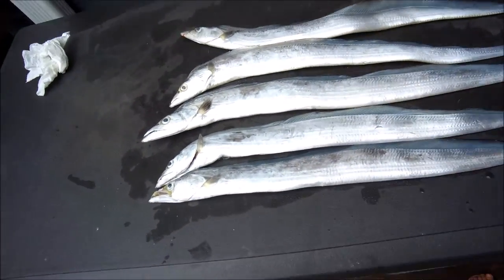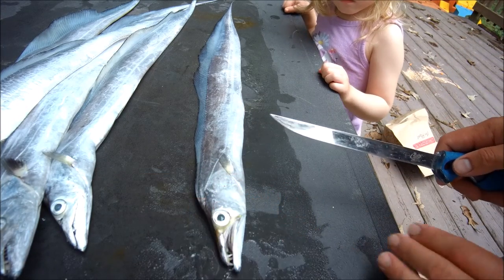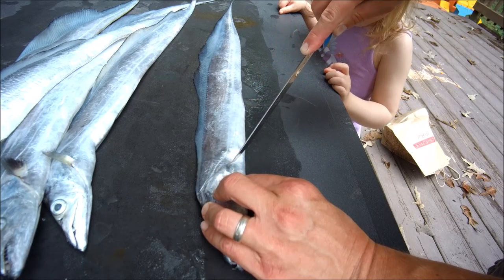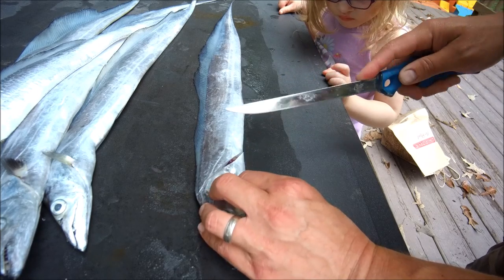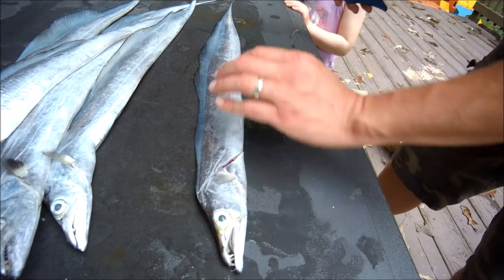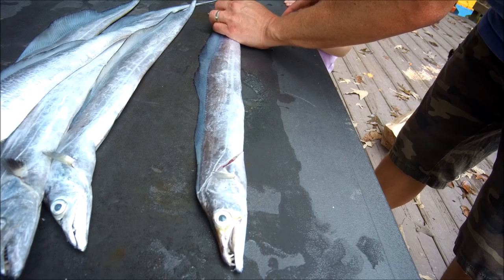Okay, let's get to cutting these up. Let's see how this goes. Watch that. Excuse me. Actually, can I just cut this? Cut in and go up.